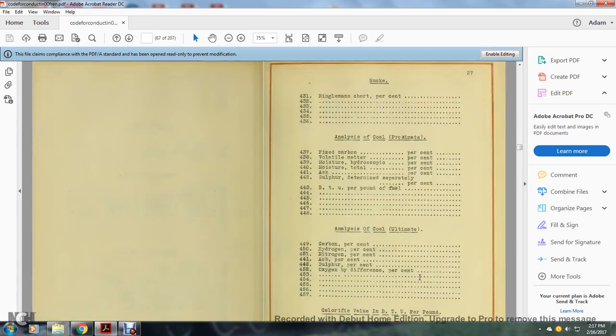Smoke: 431 Ringelmann chart percent. Proximate analysis of coal: 437 fixed carbon, 438 volatile matter, 439 moisture hygroscopic, 441 ash, and that was all in percent. 442 sulfur determined separately, percent, and 443 BTUs per pound of fuel.